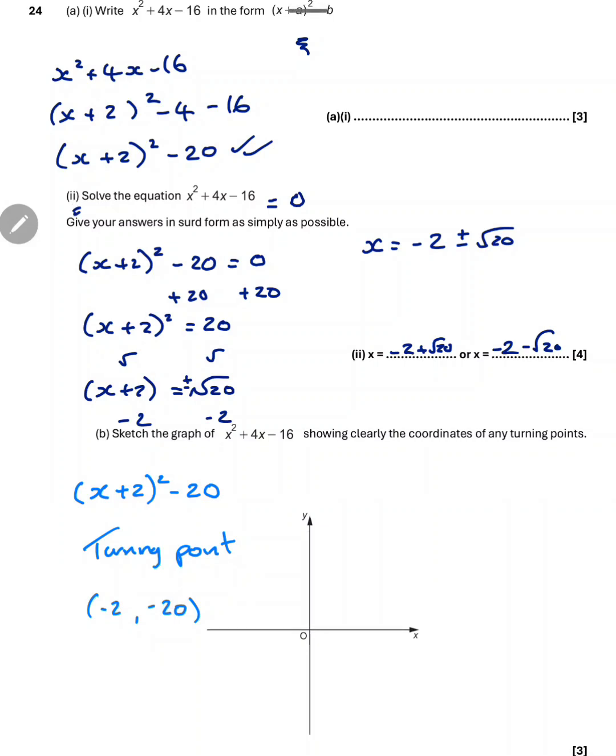We're going to try and plot that point, so it'll be across to minus 2, down to minus 20. It doesn't have to be perfect. We just have to show we know where that point is. Because this is a quadratic and it's a positive quadratic, we're going to get this U shape. So what we're going to do is come down like this. We're going to hit the turning point, and then we're going to come back up there. Just a few notes. This minus 16 will be your y-intercept if you ever ask for it.